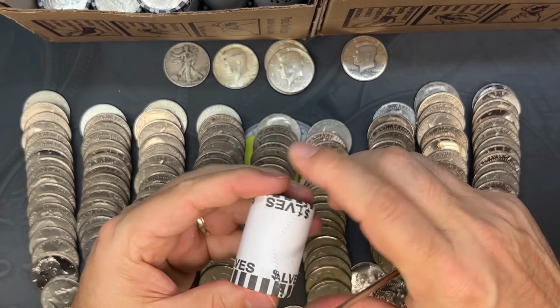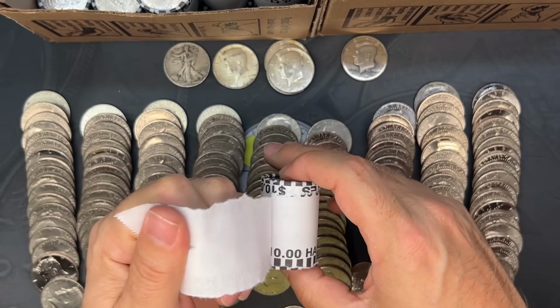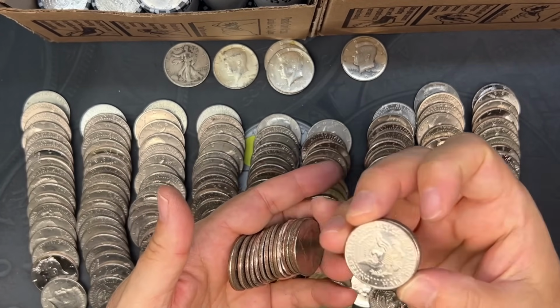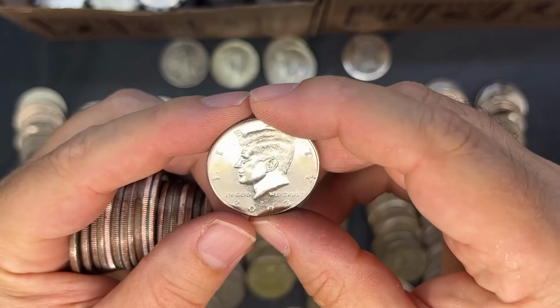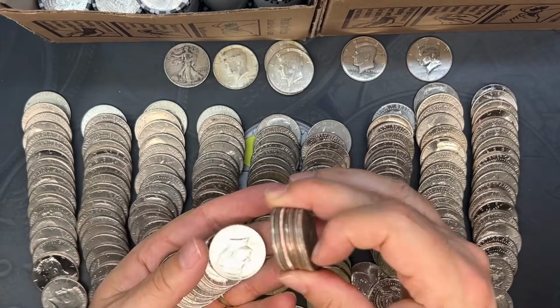And here is roll number 10. And lots of new coins. One orange one. So 2003 NIFC, 2003 Denver. I'll put the mintage of that up on the screen. And the rest just looks like new stuff.